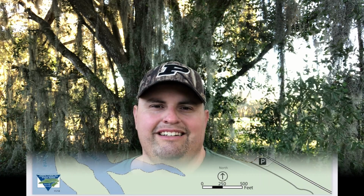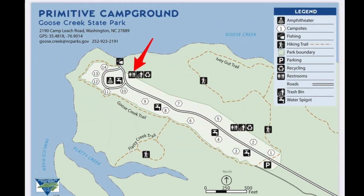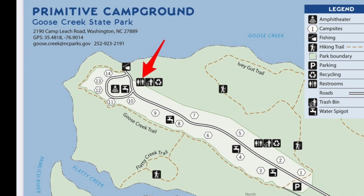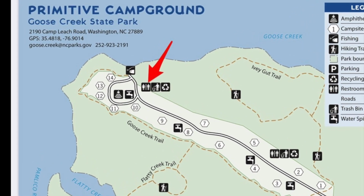Now let's take a look at the restroom facilities in the campground. So the first restroom I want to show you is towards the end of the campground, and it's indicated by the red arrow.